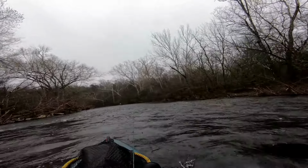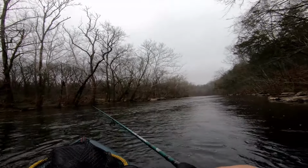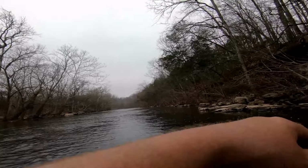All right, let's get off the side of this current here. I think I can pull a trout out right here in front of us on this rooster tail. This is a good spot from the bank usually. I cannot believe this. We are in the most ballin'est stretch of river for trout. Oh, there we go. I was gonna say, man, this is crazy. They should be everywhere. They are. I just wasn't hooking them.